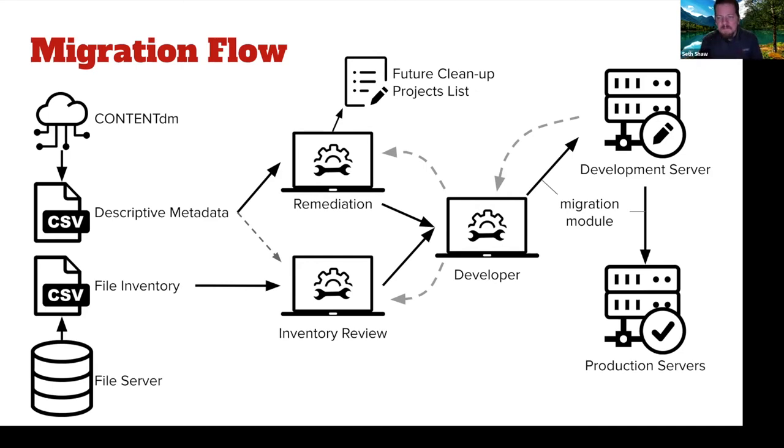And once we're happy with that migration process, that migration configuration that we have in metadata, then we can copy that migration module to production to actually do the running. So this is the large overview. Darnelle's going to talk a little bit more about remediation, and then I'll talk more about our migration module.